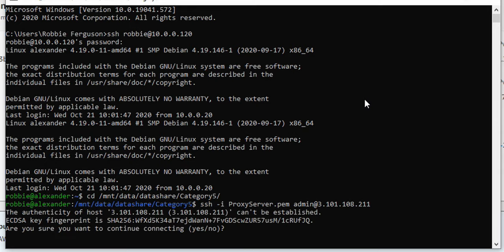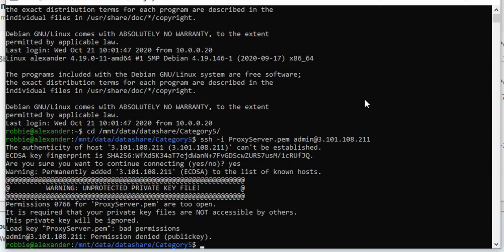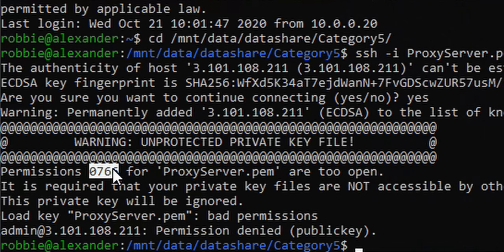If I hit enter, it's going to ask me to accept that key. I say yes, and I am denied. Permissions on that file ended up being, note that, 766, so everyone has access to those files. That's interesting. SSH itself is protecting me from somebody being able to compromise my key.